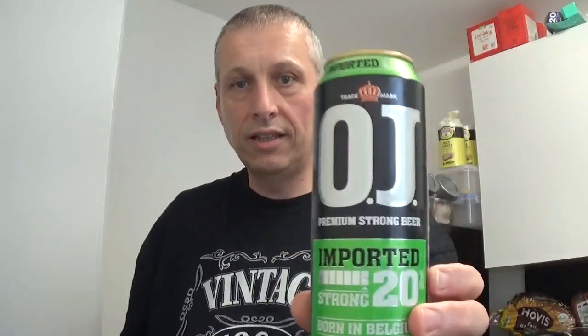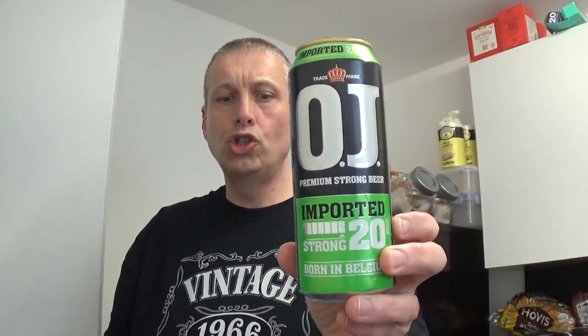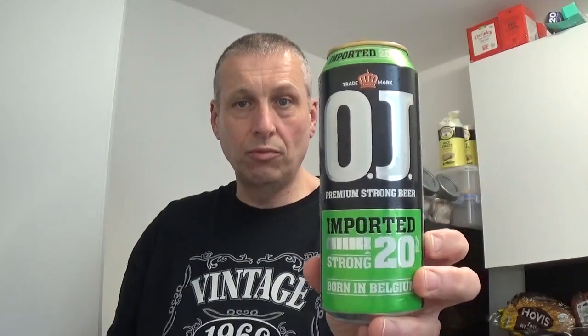These beers were sent to me by United Dutch Breweries, and I thought a lot of people have shied away from doing the 20% one, and I thought I would get that one out first, to be honest with you. It's actually very good. The OJ, incidentally, is named after a strong man called Ojo Juiced. I've probably pronounced his name wrong, but it's named after him, OJ.